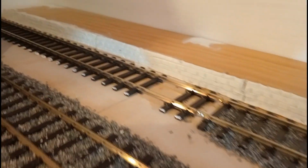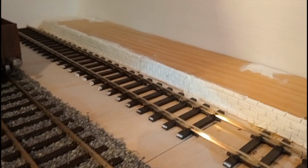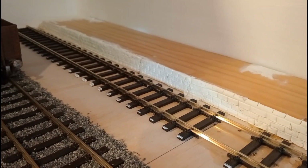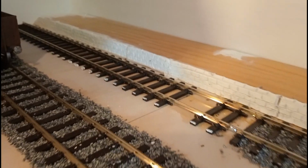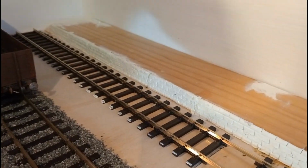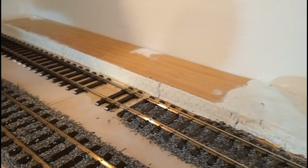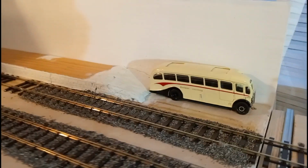I've added a bit of track here because I had to order another piece of O-gauge track. So yeah, going to ballast that after I've painted the platform. So that's got to be done.